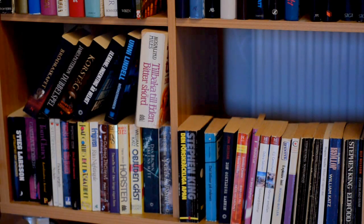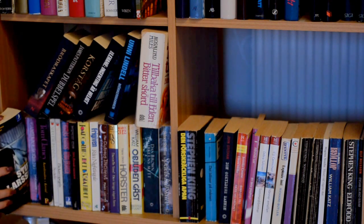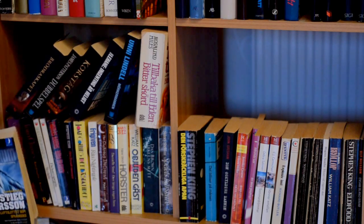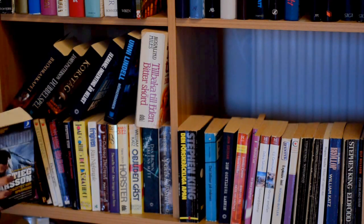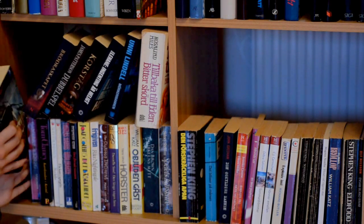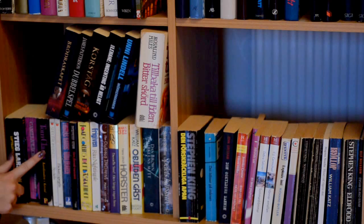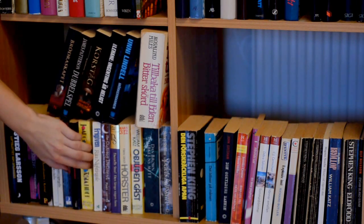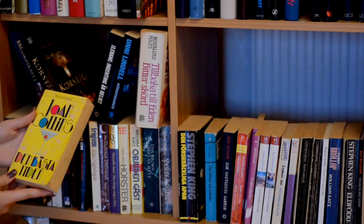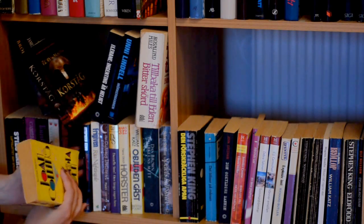Here we have some more exciting stuff. We have Stieg Larsson. He has written the Millennium Trilogy. This is the third book, I believe. I have not read this series yet, but I need to get on that bandwagon because it's pretty popular and it's a Swedish author. More Swedish crime, Tom Clancy, Stephen King. That's a really bright book. Let's look at that one. And it's called Primetime by Joan Collins. It looked really, really cute.